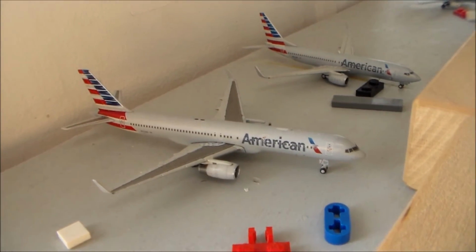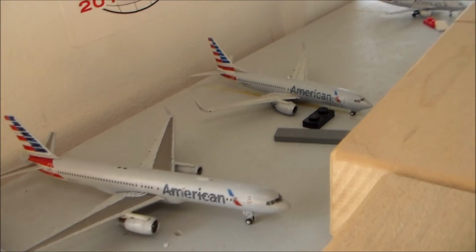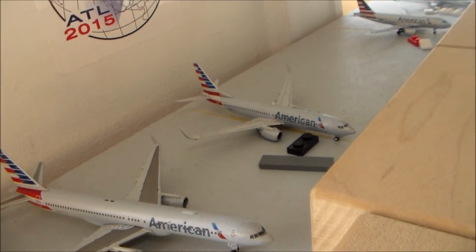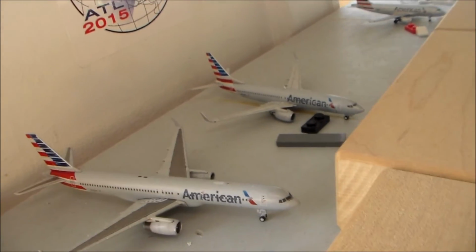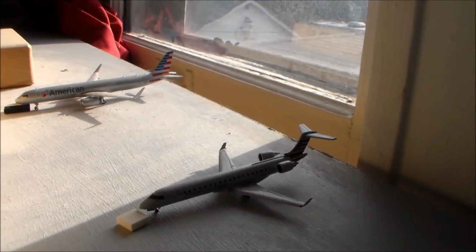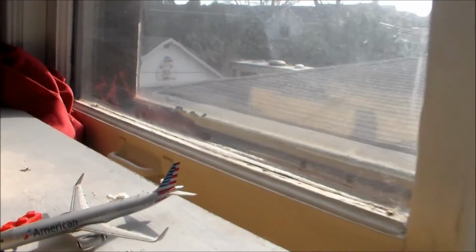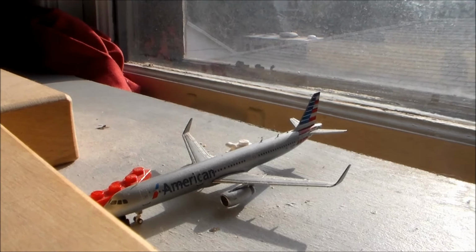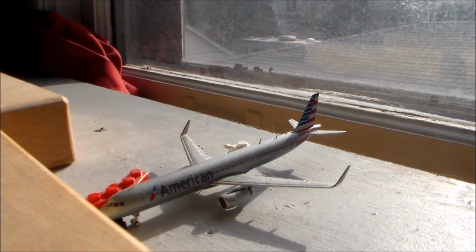Parked over here, we have an American Airlines 757-200 getting some service, or about to. This is going to be making a flight to Chicago O'Hare, and it came from Dallas Fort Worth. And from Chicago, it's going to come back here and then make a flight over to Los Angeles. Over here, we have an American Eagle CRJ-700. That's going to be making a flight over to Cincinnati, and it came from Orlando. Just about to push back, we have an American Airlines A321. That's going to be making a flight to Denver, and it came from Las Vegas.